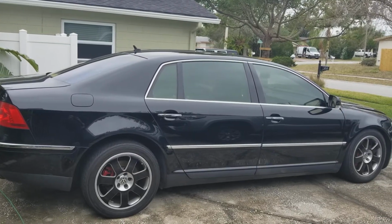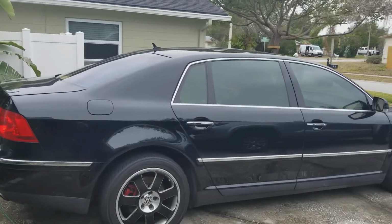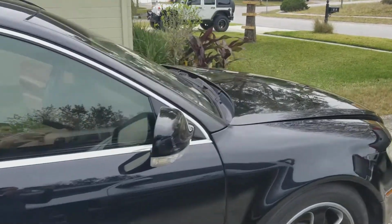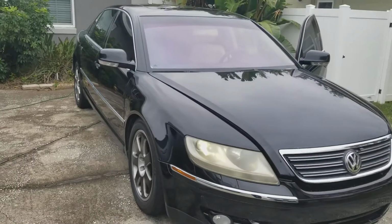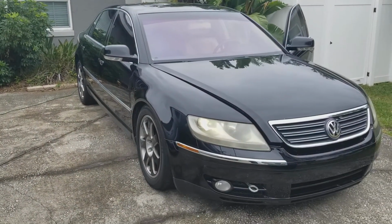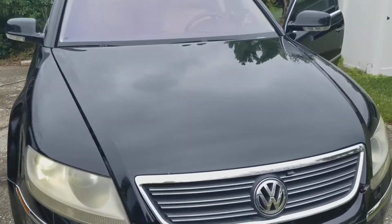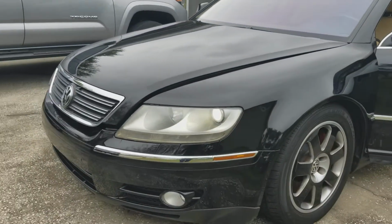So up for sale is a 2004 Volkswagen Phaeton W12, and the exterior is in immaculate condition. The car was garage kept and then brought over here when we had some issues with it overheating, and it's been covered since being out here. So the paint has held up very, very well. The car has only been washed, never waxed or polished since I've gotten it.